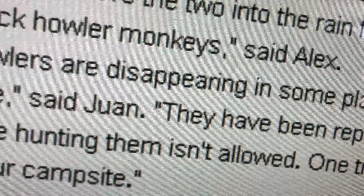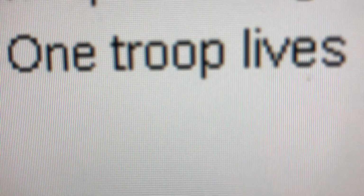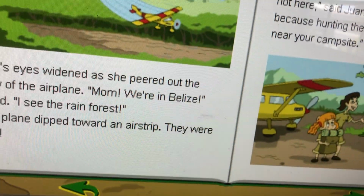"Black howler monkeys," Alex said. "Howlers are disappearing in some places, but not here," said Juan. "They have been reproducing because hunting them isn't allowed. One troop lives near your campsite."